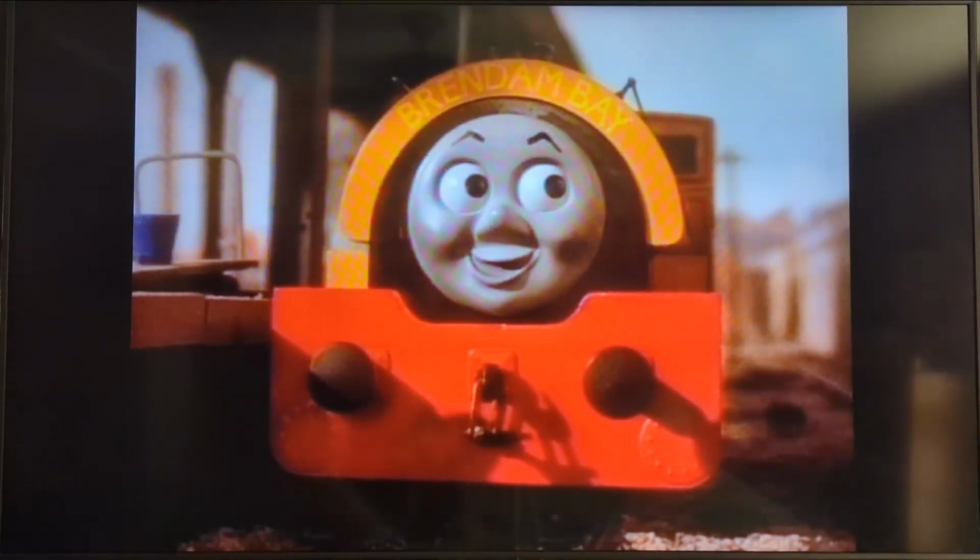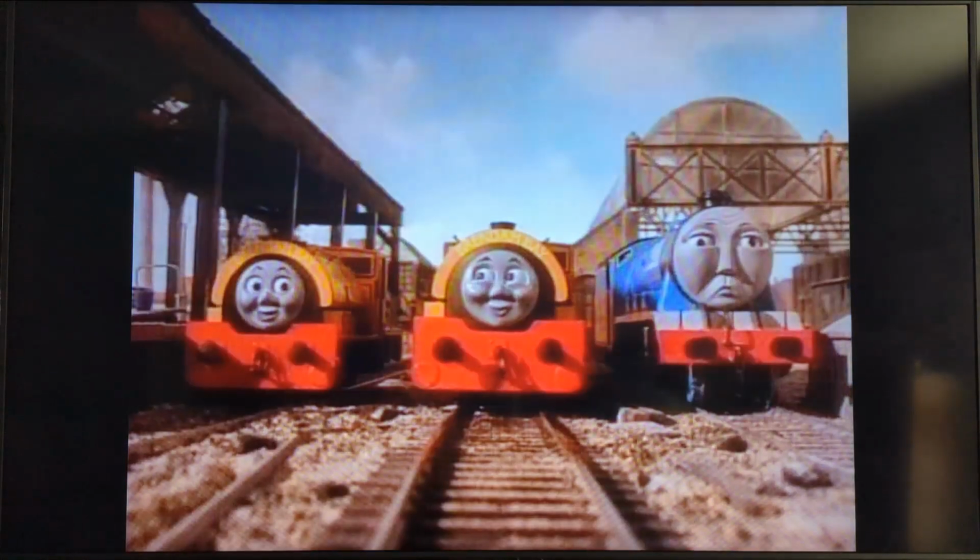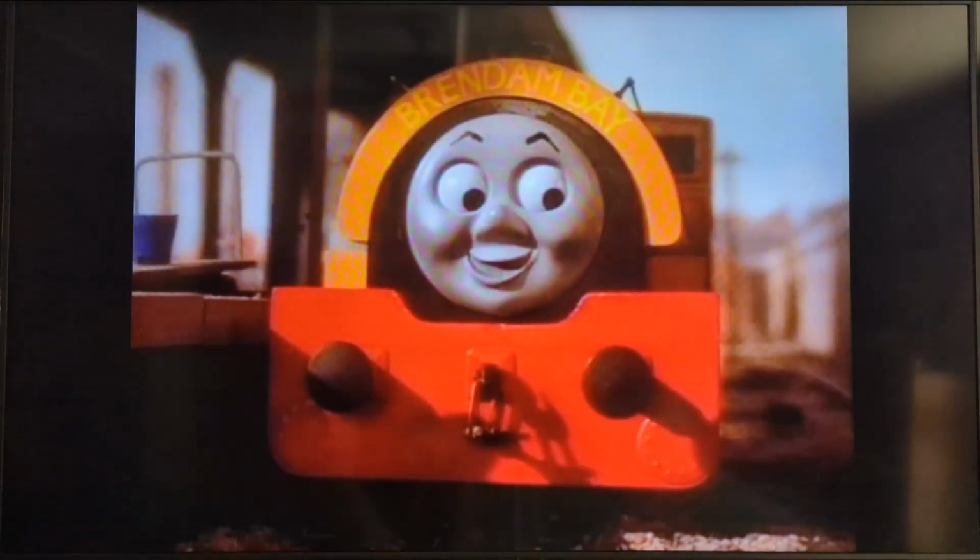What's that? Asked Bill. Sheesh, said Ben. It's Gordon. It looks like Gordon, but it can't be. Gordon never comes on the branch lines.